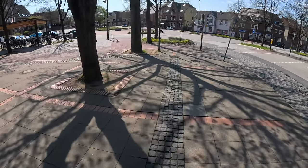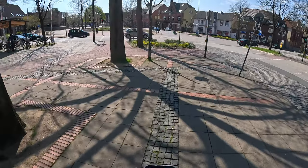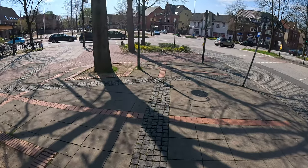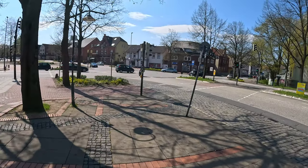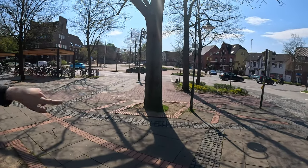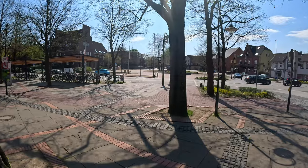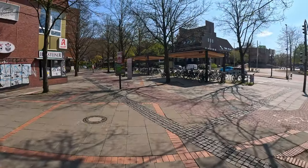Do you want to go to that cafeteria place or the Moonstein over there, or there are some cafeterias along the Bahnhofstrasse? This is where the railway station road is kind of starting, so this is, I would say, the main road of Wedel.